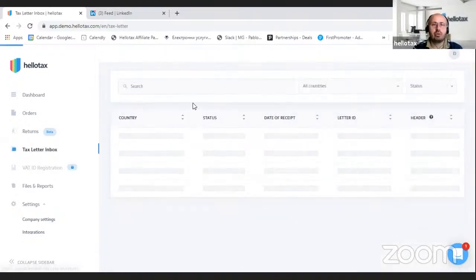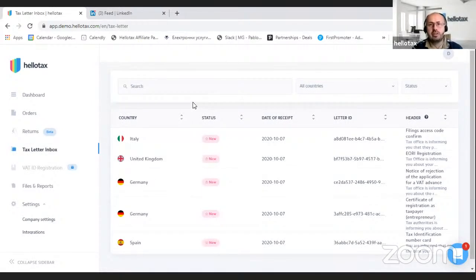The other thing which is important for you and for your accountant, if he's managing that for you, is the tax letter inbox. Obviously, tax authorities in Europe communicate in different languages. So they send communication to us since we're representing you, either by email or a regular letter. Our software gets the communication and has a translation template which translates it into English or German, so you will know exactly what is required from you by the tax authority. Of course, the account manager will help you with that, but you have all the information here.